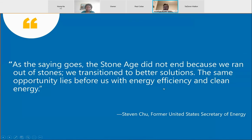I would like to start out the presentation with a quote. As the saying goes, the Stone Age did not end because we ran out of stones. We transitioned to better solutions. The same opportunity lies before us with energy efficient and clean energy. This was said by Stephen Chu, former United States Secretary of Energy.